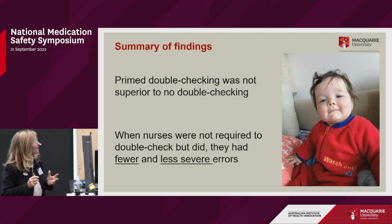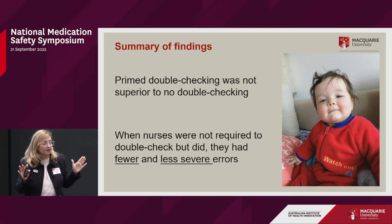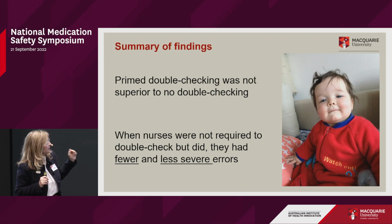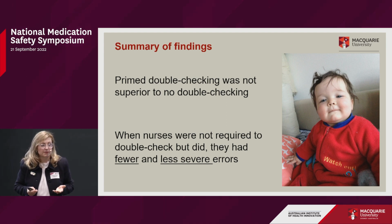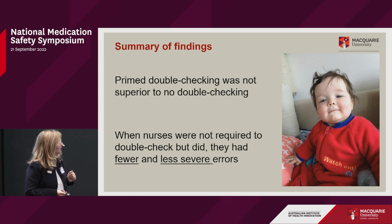So the summary of the findings is that prime double checking was no superior to not checking at all. But these very interesting findings that when nurses weren't required to, but they made a clinical judgment about they wanted to double check, we found fewer and less severe errors.